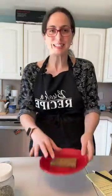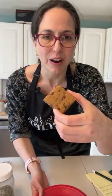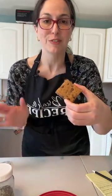Grain-Free VIPs, this is my latest recipe. It drops this weekend. Okay, so if you are a grain-free VIP, this is the next recipe you're getting. These are my lectin-free chocolate chip cookie bars. These are made without gluten, grain, dairy, egg, soy, corn, almond, cashew, peanut, sesame, nightshade, or lectin. Look at them. Aren't they phenomenal? They look real because they are real. They're just made with different ingredients.